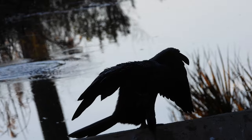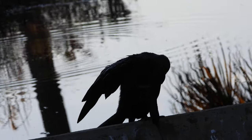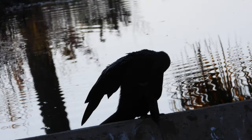Stretching. He's stretching his wings. Stretching. Does this mean he's gonna fly? Is that what that means?